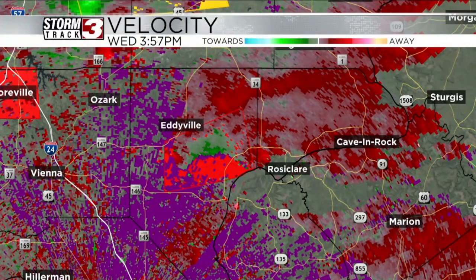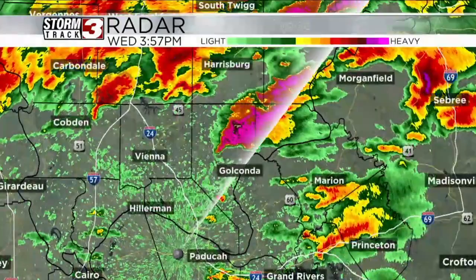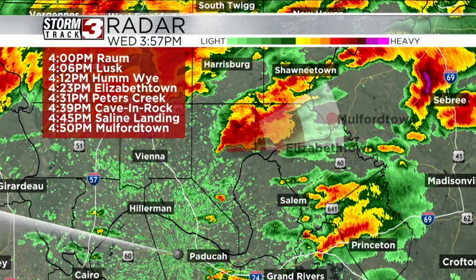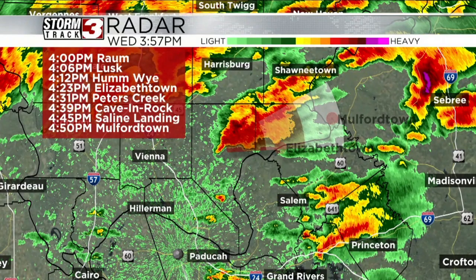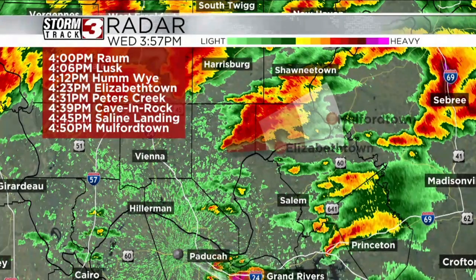We'll throw a track on this here real quick, as it moves to the north and east. Give me 1 second, and here we go. It's going to be heading over into Hardin County. We're talking Lusk at 4:06. You need to be in your safe place right now. Elizabethtown, you need to be in your safe place. This is coming towards you at 4:23 p.m. Cave-in-Rock, 4:39. If this holds together, it will be in your neck of the woods. And of course, with all the cells that we've seen today, I don't see why this storm wouldn't continue to push towards the east and still sustain itself as we continue moving forward.